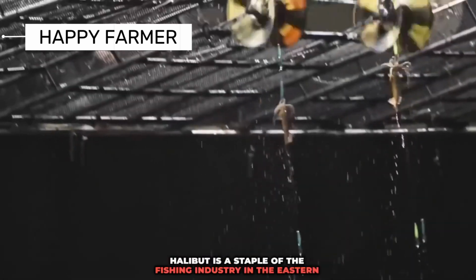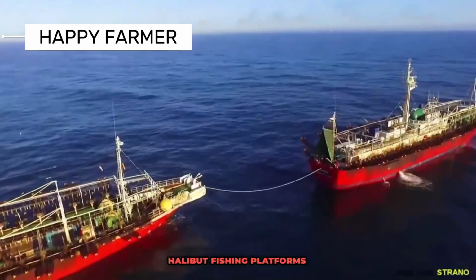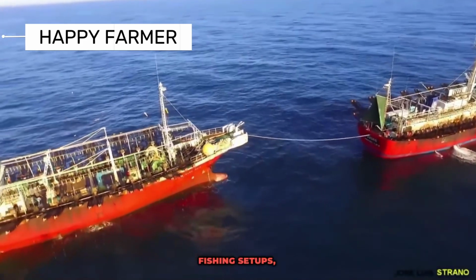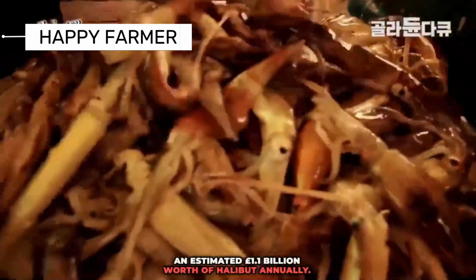Halibut is a staple of the fishing industry in the eastern North Pacific. Halibut fishing platforms are high-capacity offshore fishing setups, allowing anglers to catch an estimated 1.1 billion pounds worth of halibut annually.